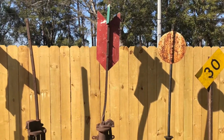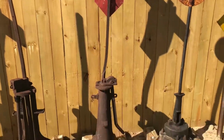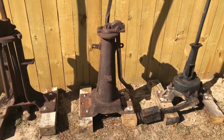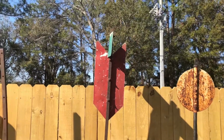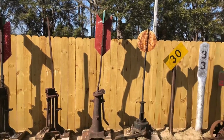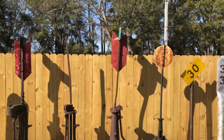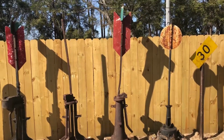And when Mid-South got it, they decided it was not worth keeping and they tore the line out. But at any rate, when I asked the old man, he said, "Son, if you want that thing, if you can get it up in your truck, you can have it." And it's heavy. And I managed to wrestle it up in there.